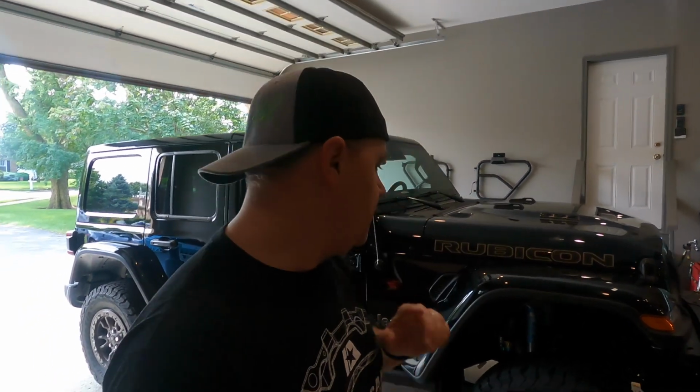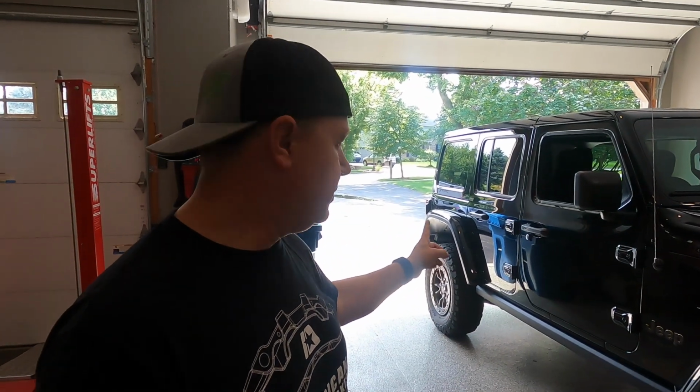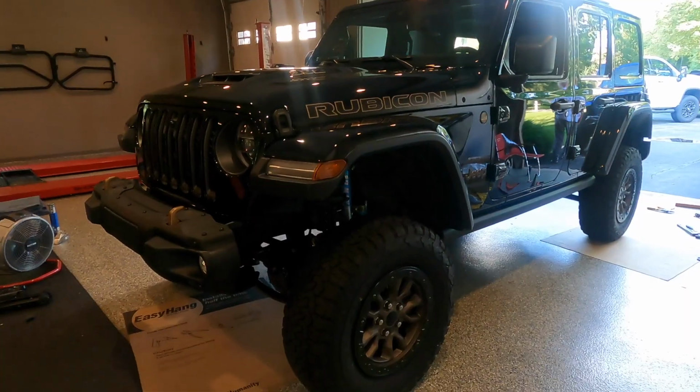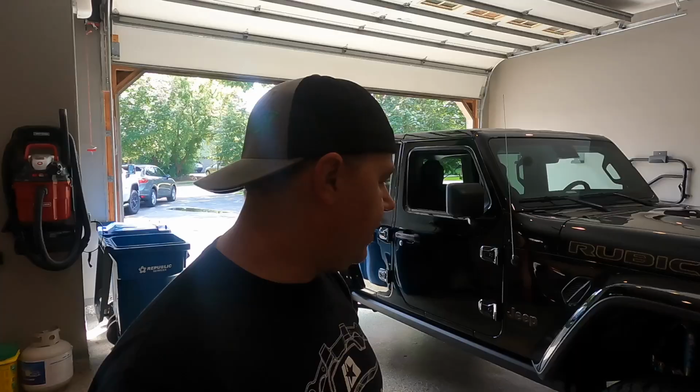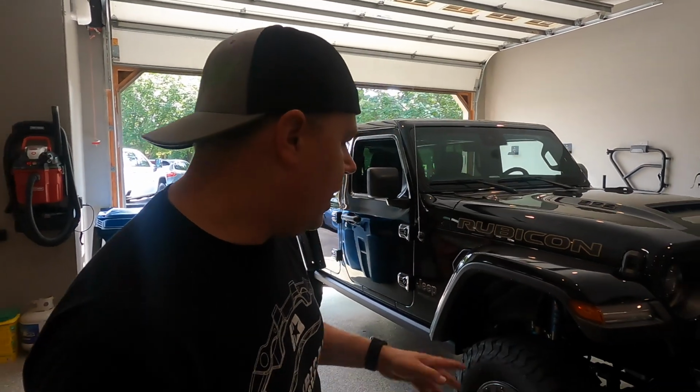All right, it is day 2 here in the garage for the 392 transformation. Right now we are rocking the Carolina lean or the Carolina squat because the front end is pretty much done with the 3.5-inch lift, but we have not touched the back. So I don't know if you can tell, but it has definitely got a rake to it. Not as drastic as you would think, but it is definitely squatted.